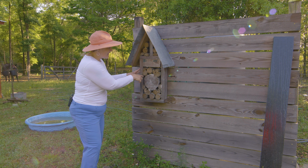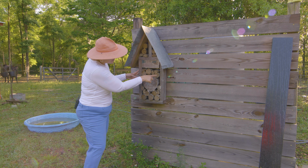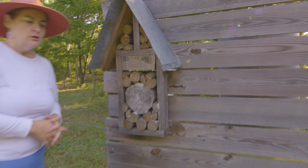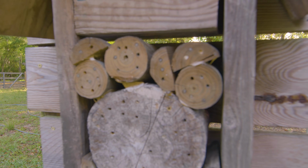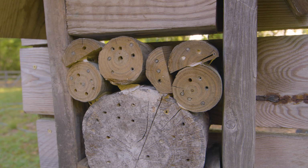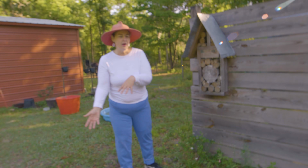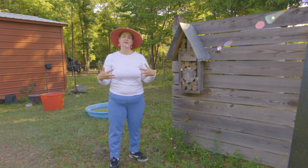They put their eggs in these little wooden holes, and I can see a lot of them have hatched out this spring. These were all full, and they've hatched out, and they will use it over and over again. So when you have vegetables in a garden, it's very important to try to encourage the pollinators and to supply them with what they need to thrive. Because when they thrive, the garden thrives. It's all kind of a little ecosystem you try to get going on your homestead.